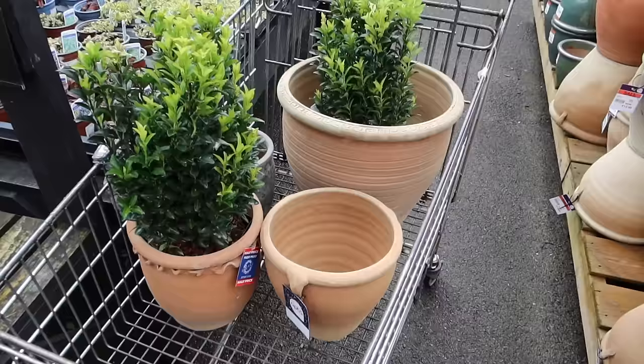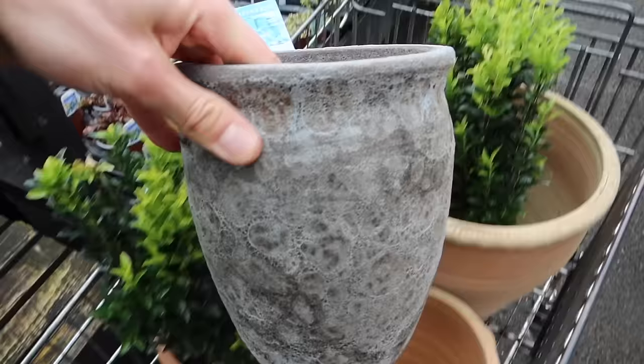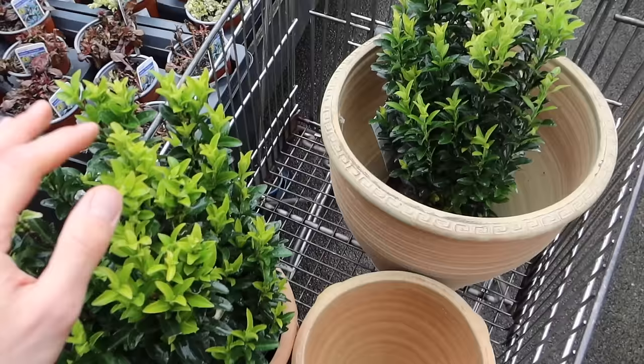Okay, so I've got 2 of these box shrubs to start, and these plant pots are all reduced except this one, which I think is absolutely stunning. It's got such a nice crackle glaze on it. I think the contrast of these colours is going to be lovely. And obviously we need to get some to actually plant in the borders once we dig them up. So these will be started in the pots and then finished in the ground.